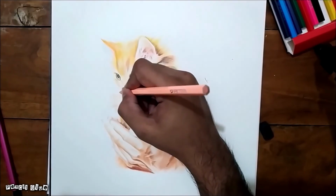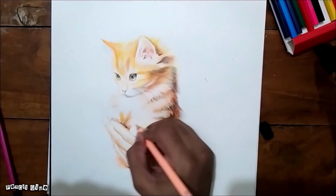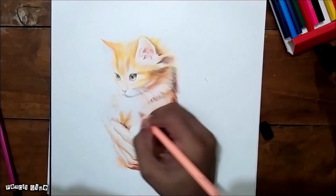Well, as you're seeing, I think it turned out quite nice considering how cheap the colored pencils are.